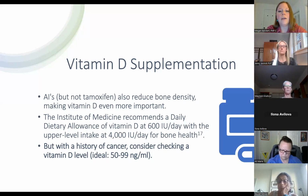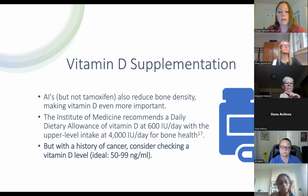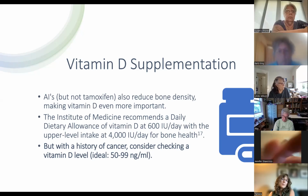That said, if you're deficient, and we put you even on 4,000 units daily, you're not going to get to an optimal level. Within my field, I'm usually aiming between a blood level of 50 to 99. To get to that when you're deficient, usually it requires a prescription dose. So my preference is to check a blood level, to get a lab on vitamin D. That's ideal, but unfortunately, insurance often won't cover this test. So often what I do instead is put patients on a moderate to higher dose, closer to 4,000 units, and then we plan to check a vitamin D sometime in the future.